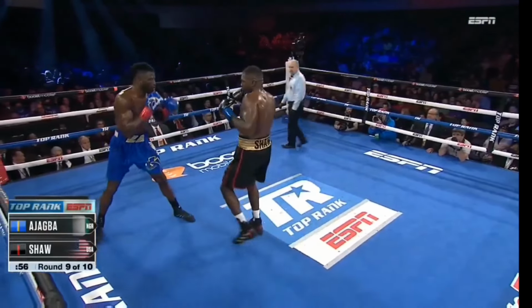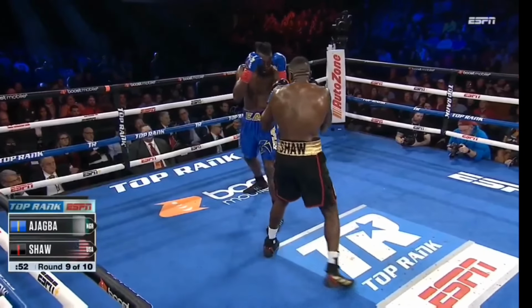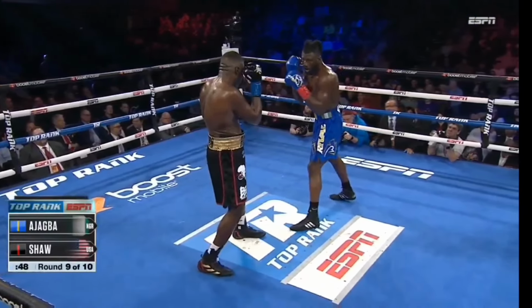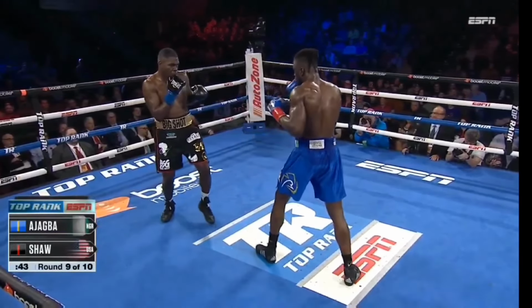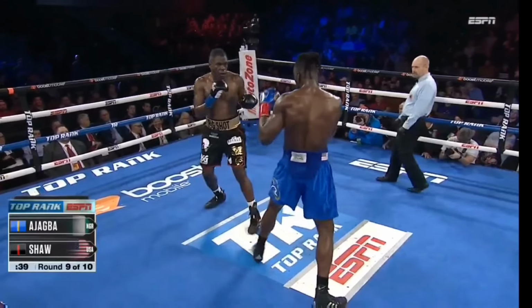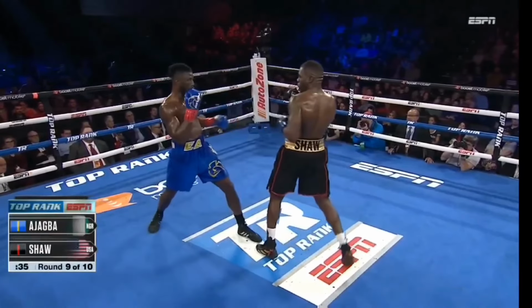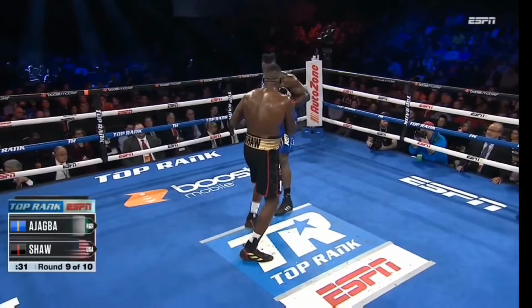Heard them say, Efe, start working. What I noticed is when you work your hands with Efe, he gets all out of position and he can't retaliate. He doesn't know how to punch in between. He hasn't learned that yet. He hasn't mastered that yet. So if I'm Shaw, I'm letting combinations fly, and I don't expect anything coming back. Then I'll get out of range.